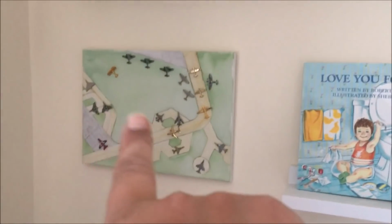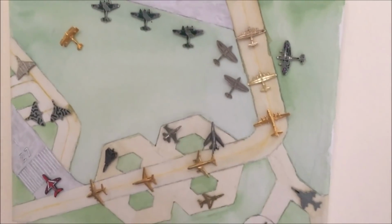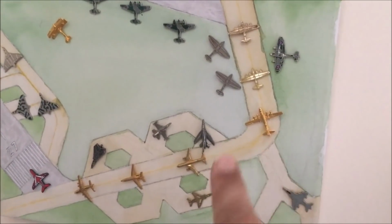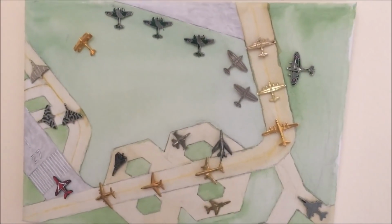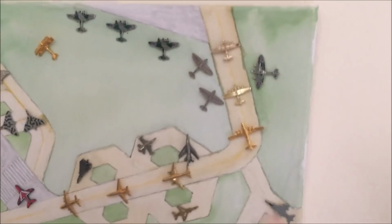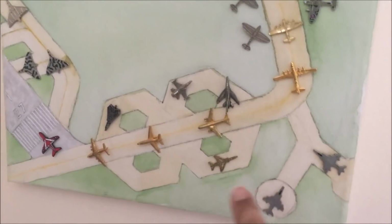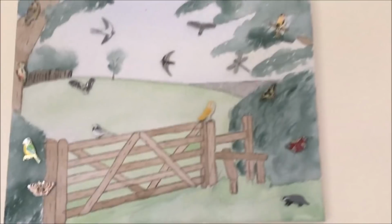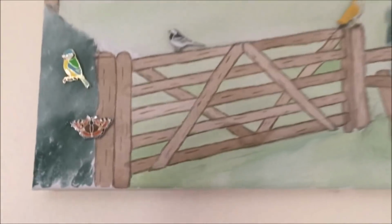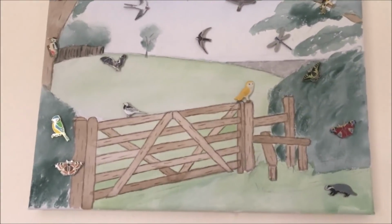The other thing you'll see is those two pictures. Paul used to collect pin badges many years ago. He wanted to give them to Alex, but he didn't know how to. He has a lot more than this, so he made a little drawing and then pinned in this case all the planes, and on this one he did all the birds. So all of these are little pins, and then he just painted the canvas, which I think is really cute.